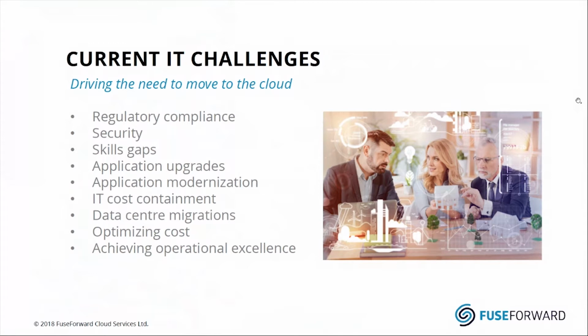Additional challenges, of course, is how do we deal with the concept of digital transformation. Digital transformation is where organizations are looking at leveraging the cloud to deliver new services to their customers. That's driving things like optimizing cost base, and linking the IT spend with the actual revenues that the business is driving or receiving.